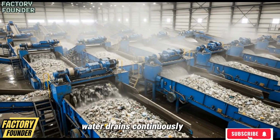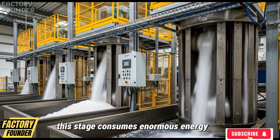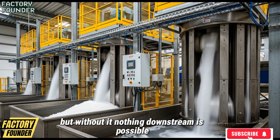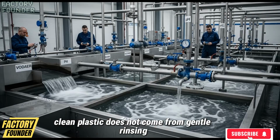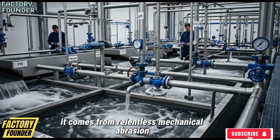Water drains continuously, carrying years of contamination away. This stage consumes enormous energy, but without it, nothing downstream is possible. Clean plastic does not come from gentle rinsing. It comes from relentless mechanical abrasion.